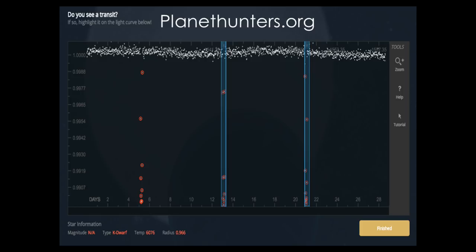But once you go through the initial one, it turns out that they actually put fake transits in to train you. So you sort of feel like you might have found a planet and then it was just training. But if you go through the data, it's just absolutely fascinating to see all the different types of stars and how they vary and try to find planets.